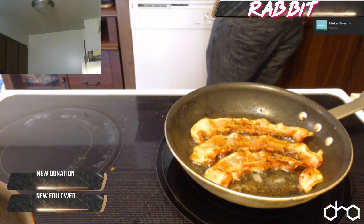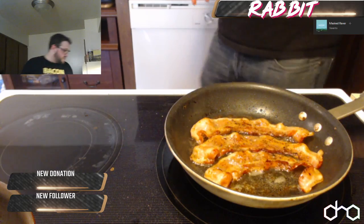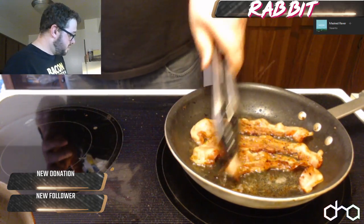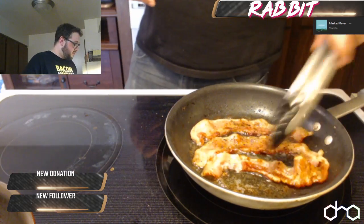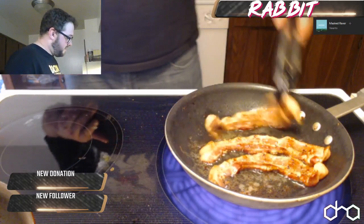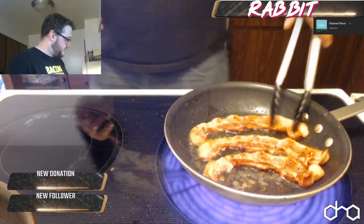Yeah, one more piece in here. One more piece of bacon that I couldn't fit in the stupid pan. I need to cook these ones more, because I need them a little more crispy. But they're taking forever. Either that or it feels like it's taking forever.